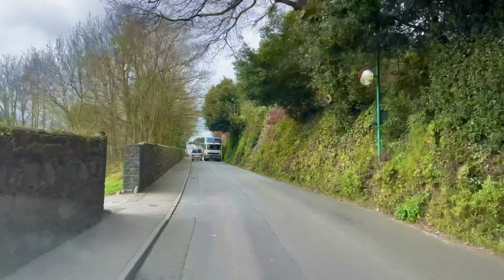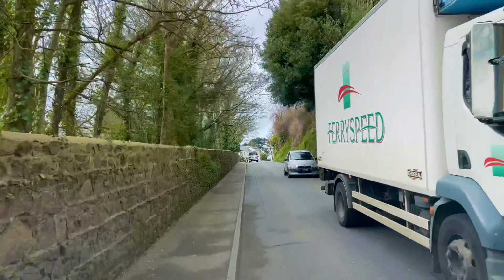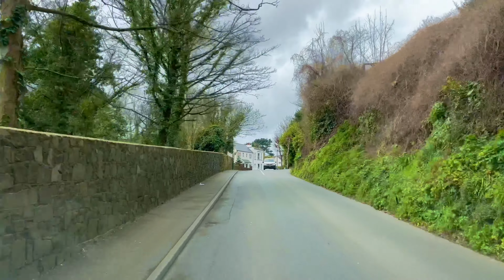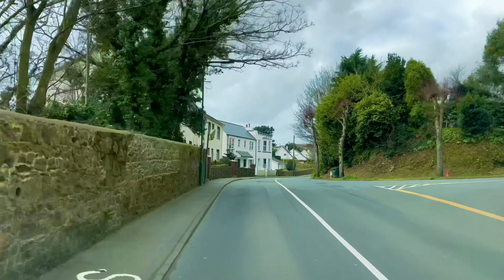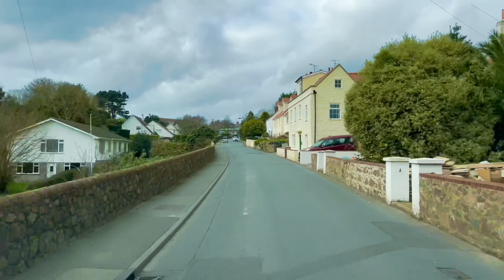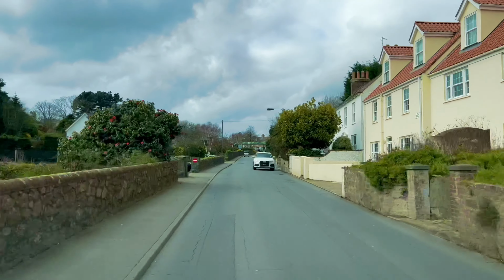There are some places in Guernsey where you need to mount the pavement like here, so that's quite a big lorry. I'm driving a Ford Transit van, so both our vehicles are quite wide, so I do have to pull onto the pavement sometimes and be very careful. Solid white line here, so we can't cross that one. We are currently heading up to Villeroy roundabout.